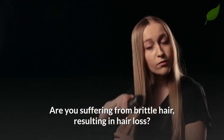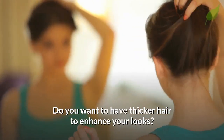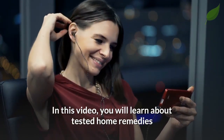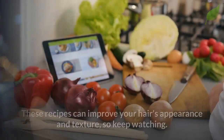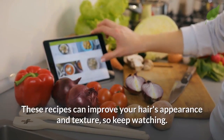Are you suffering from brittle hair resulting in hair loss? Do you want to have thicker hair to enhance your looks? In this video, you will learn about tested home remedies that can help make your hair thicker and more nourished. These recipes can improve your hair's appearance and texture, so keep watching.